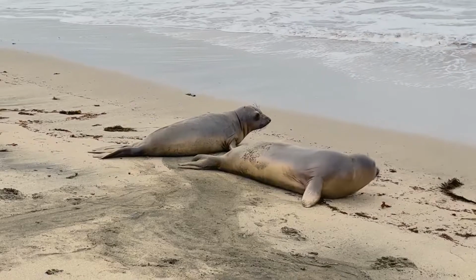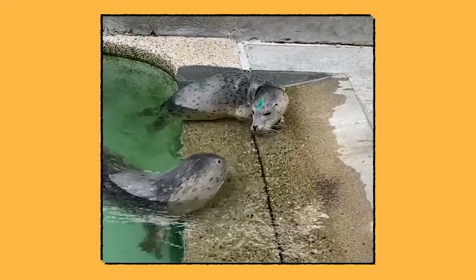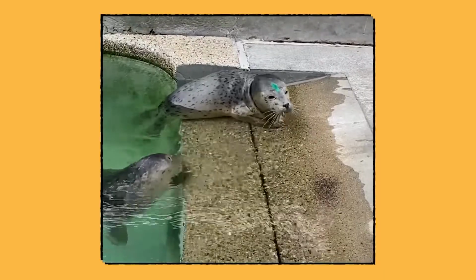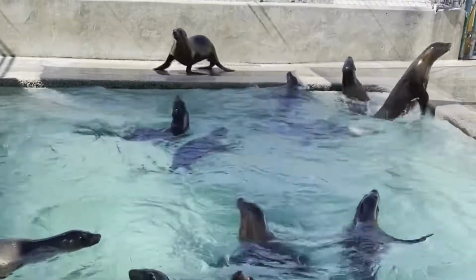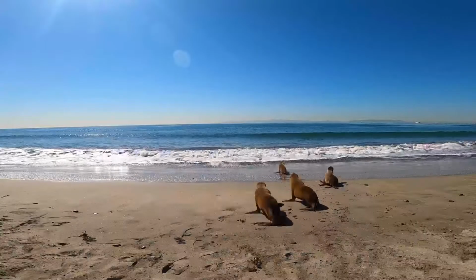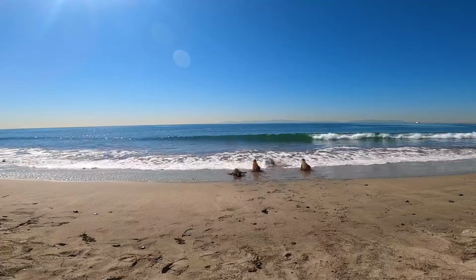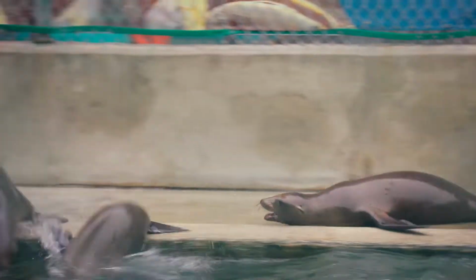The seals and sea lions that we see here at the Marine Mammal Care Center come to us for a variety of different reasons. The primary reason is lack of nutrition. We're going to make sure that they get the care that they need so we can get them rehabilitated, which means helping them to feel better, and then released back out into the ocean. Almost everybody you're seeing today is a year old or less.